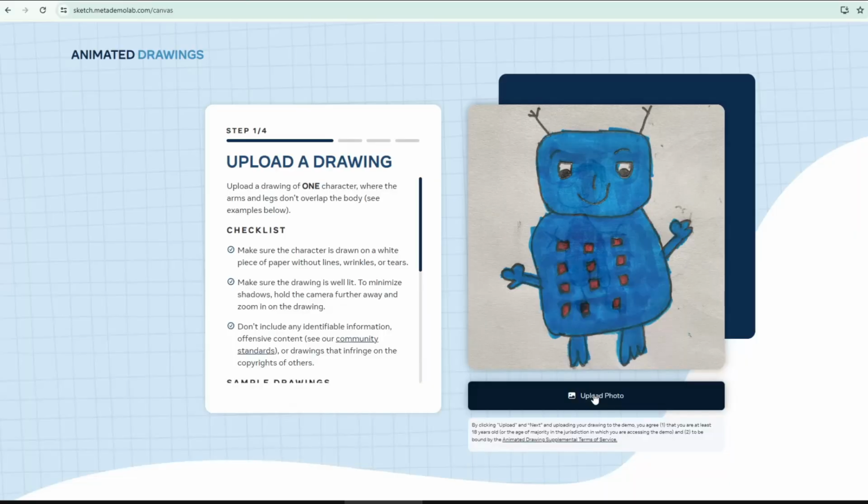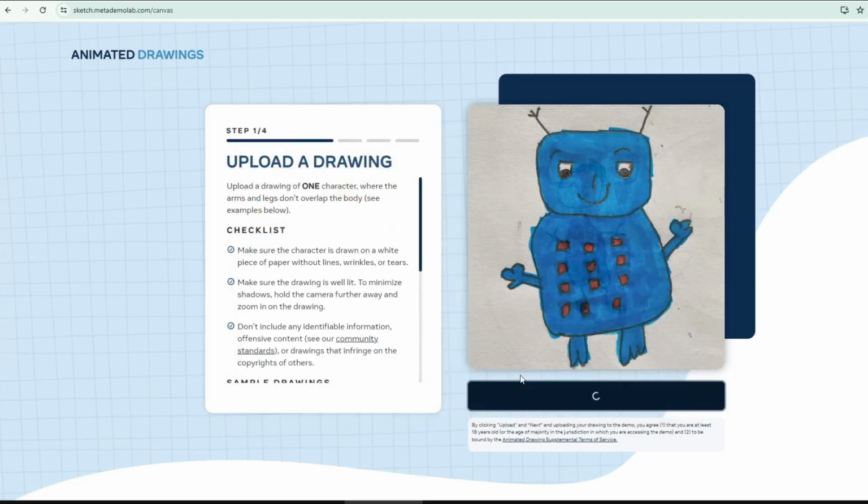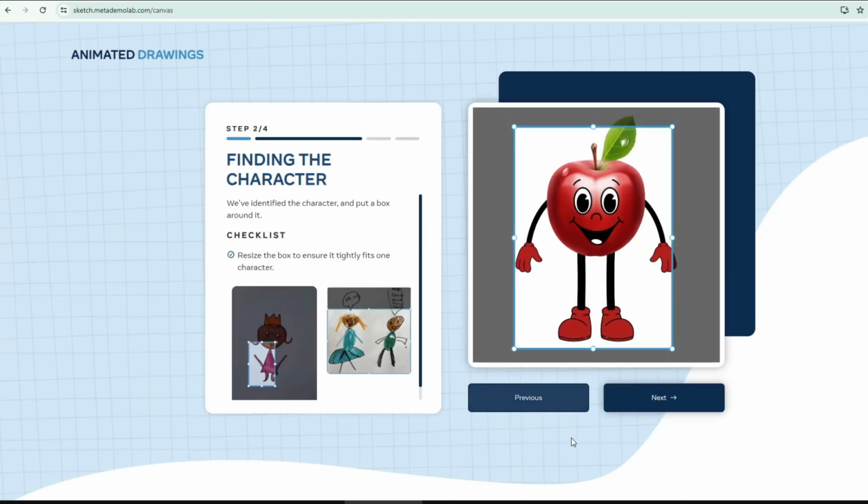To start to animate our character, click Upload Photo. Upload a drawing of one character, where the arms and legs don't overlap the body. Make sure the character is drawn on a white piece of paper without lines, wrinkles, or tears. Make sure the drawing is well lit.